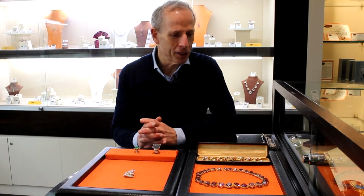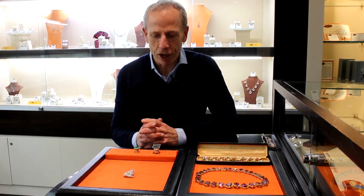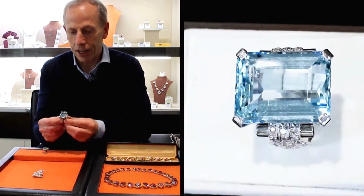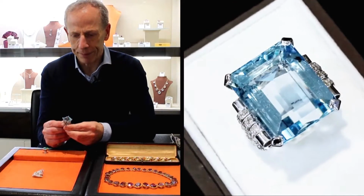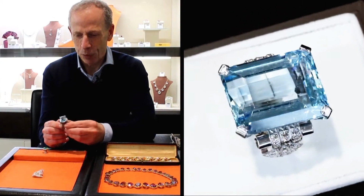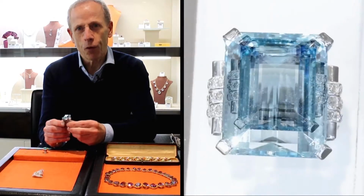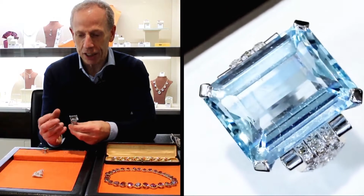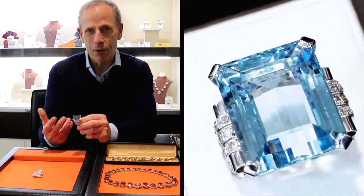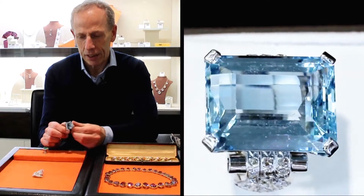But anyway, today I'm here just to speak to you about a few really special items of jewellery that are in our inventory. And we have a beautiful Art Deco Aquamarine and diamond ring. Iconic in design, set with this stunning aquamarine at 34.22 carats, a really large example. To locate these original rings set with this very high grade and quality of stone is becoming increasingly difficult.